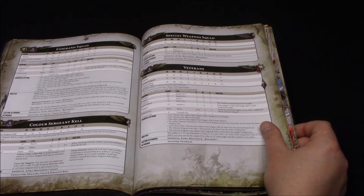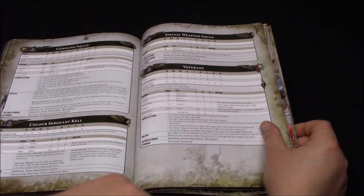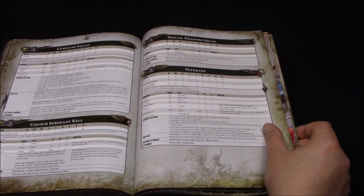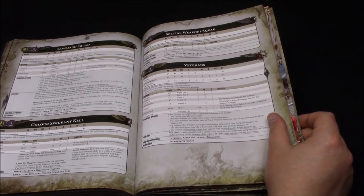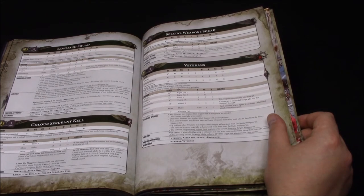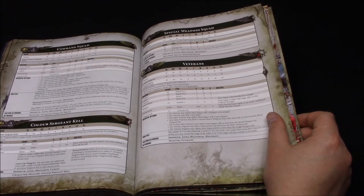I probably won't go down the auto gun route, but from Forge World, they do a veteran unit that has shotguns. So I do have a unit of 10 of those, but not many. One veteran may take a Voxcaster. One other veteran may replace their las gun with a heavy flamer. 2 other veterans form a veteran heavy weapons team who must take an item from the heavy weapons list. Up to 3 other veterans may replace their las gun with an item of the special weapons list.